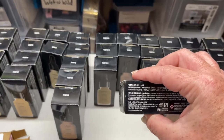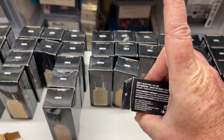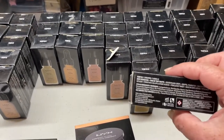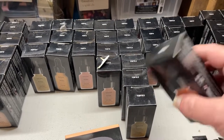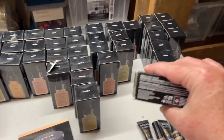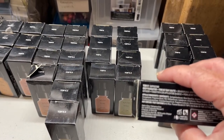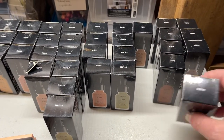Number 13 is Golden. Number 14 is Golden Honey. Number 15 is Caramel. 15.5 is Cinnamon. Those go quick. Number 16, Mahogany. Number 16.5, Nutmeg. Got one. Number 17, Cappuccino. And then number 19, Mocha.